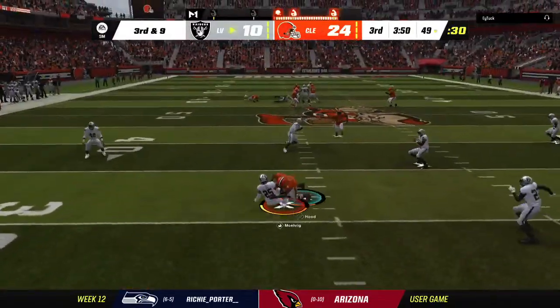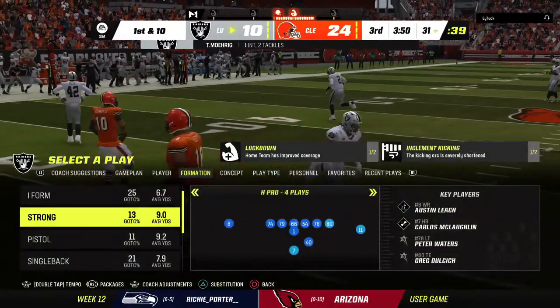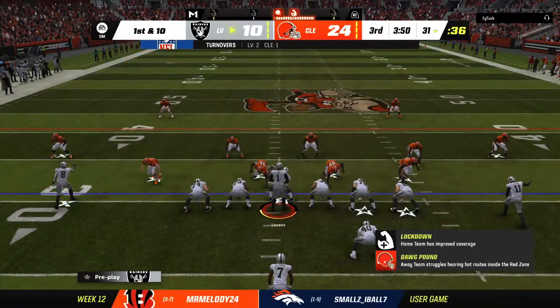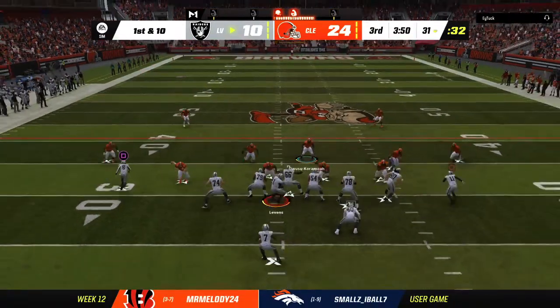He rifles one that's intercepted. Picked off by Trayvon Merrick. And the Raiders will have the football as this is taken up past the 30. Line of scrimmage, the 31 now on 1st and 10.